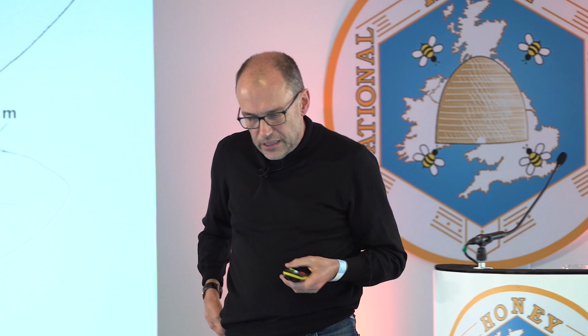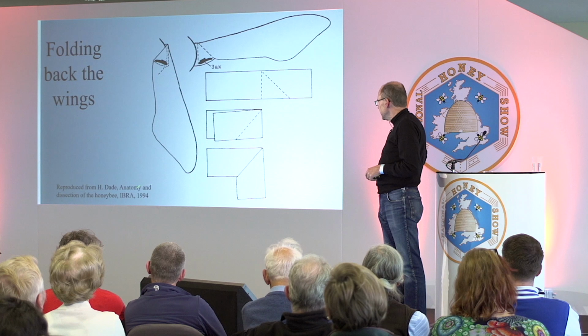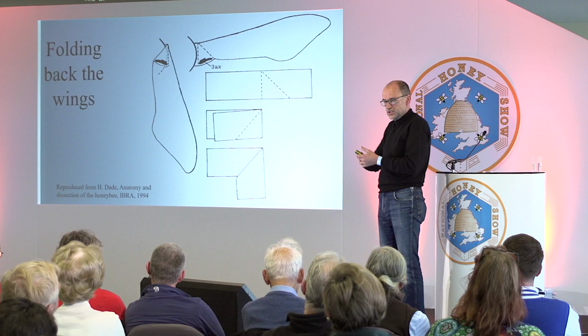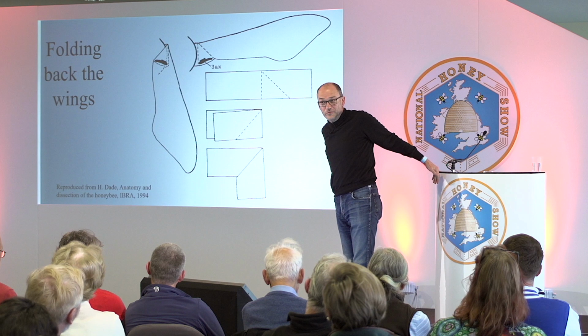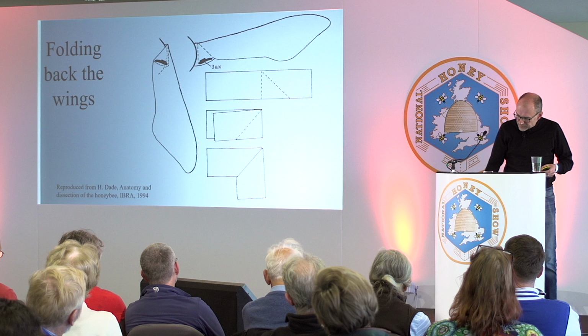And so how do they get them back in a hive? Well, with some kind of origami, as Harry Dade says in his wonderful book, Anatomy and Dissection of the Honeybee. You take a piece of paper, bend it over halfway, and bend it over a quarter. So you sort of go back this way, and then, I can't do it with my arms. Even if I was double jointed, I couldn't do it. But remember, this is a piece of equipment that's moving 250 times a second. And they have this very complicated thing to fold it back to fit inside the nest, so they can go in through a small entrance and keep cuddled up close together.